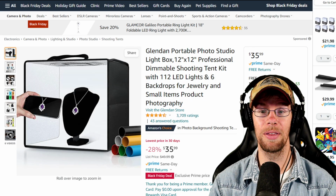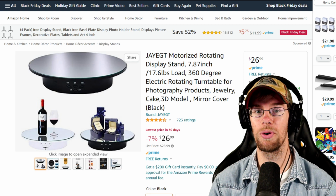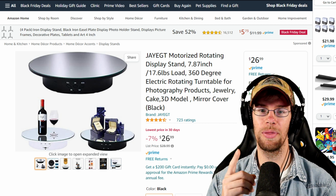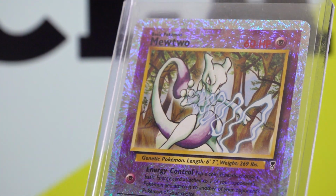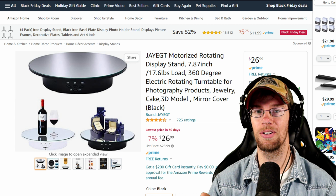Now, one of the things I personally like to do is combine a light box like this with a rotating display stand. Often these come with a rechargeable battery where you just plug into USB and they'll rotate 360 degrees in a variety of different speeds and different settings. I like the ones with the mirror glossy reflective surface, and I think these are perfect for B-roll or for shooting short videos of different cards that you're trying to feature and to highlight.